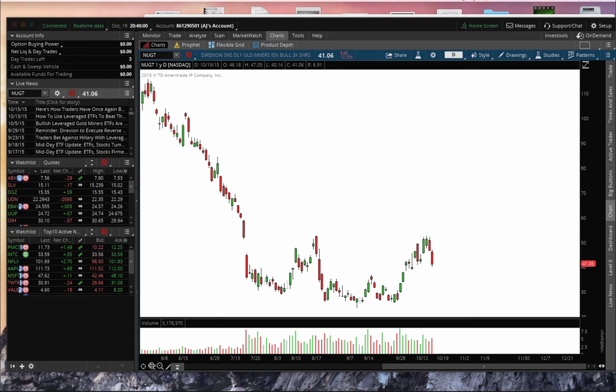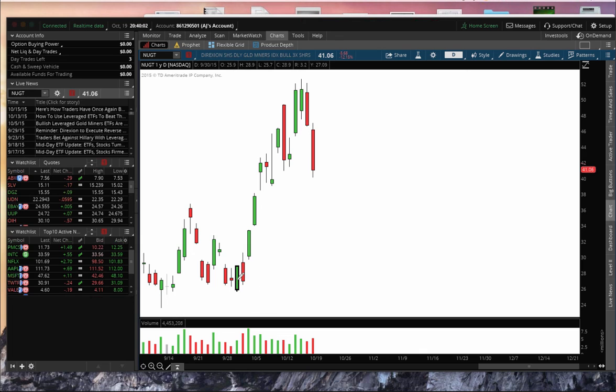Now, NUGT, we put out a buy alert right here when we had the bullish engulfing pattern. This was before the stock split, 10-for-1 reverse split. The stock, boom, zoomed up, made 40, I think it was like 40 to 43% in less than a week. And then right here, a bearish engulfing pattern showed up. On this day, I told my sister to sell it right there. And I told her on the opening.